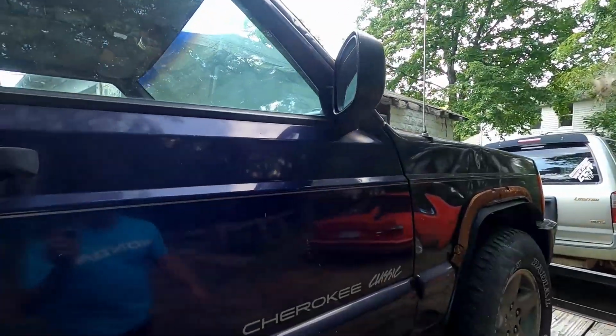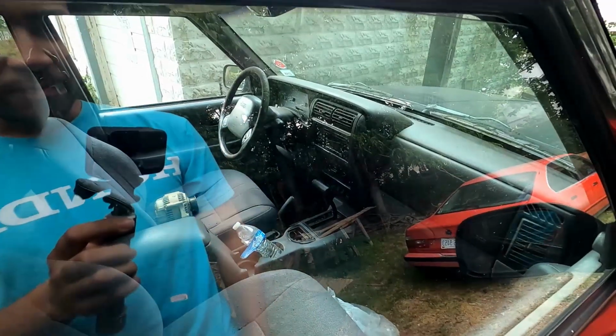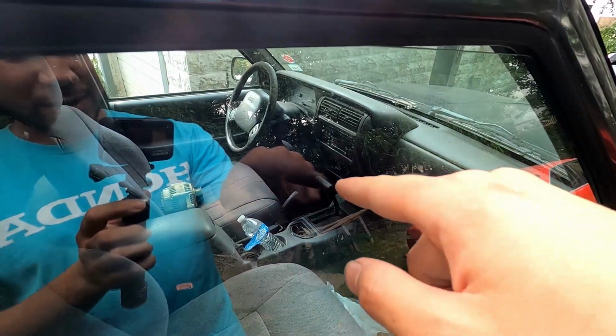Now the cool thing about this Cherokee is it's a 98, but one of the options you could get on any Cherokee was the full-time, part-time transfer case. And I'll show you this later, but basically normal Cherokees, or most Cherokees, get the 231 transfer case, which is just 2-wheel drive, 4 high, 4 low. This one has 2-wheel drive, 4 high full-time, 4 high part-time, and 4 low part-time. So I'm excited. We shall see.